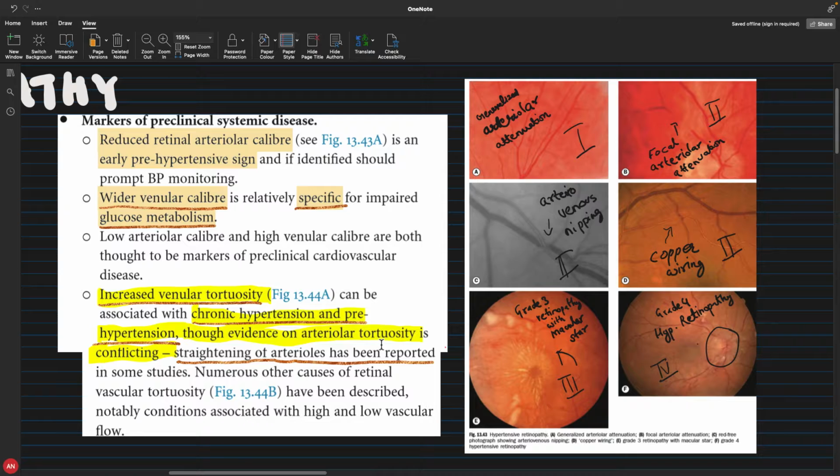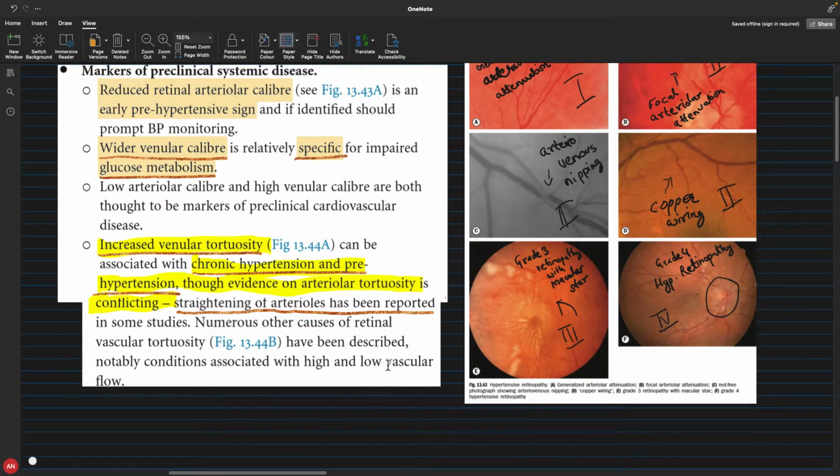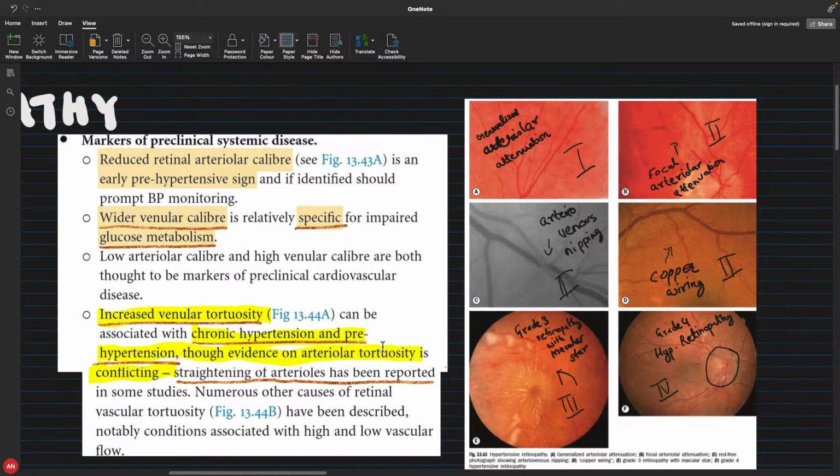Because we did not see any tortuosity in hypertensive retinopathy, all the vessels seem to be okay. I mean, there is some tortuosity, very minimal tortuosity, right? Because of straightening of the arterioles. Oh, straightening of the arterioles has been reported. Look at this, the arteriole is getting straight. Here they are straight, but I don't know. These were some extra points. That's why I put them aside.